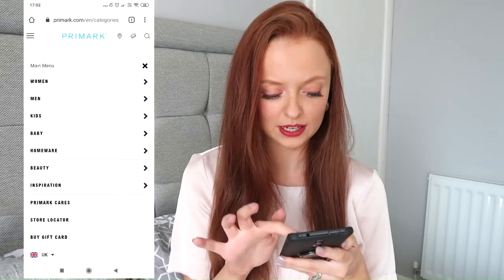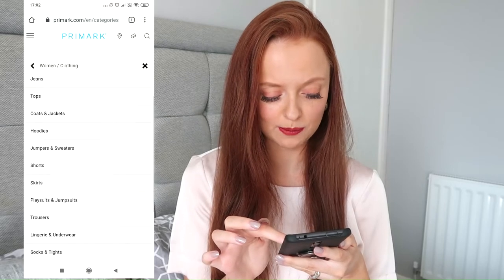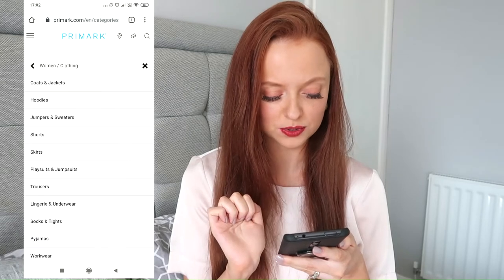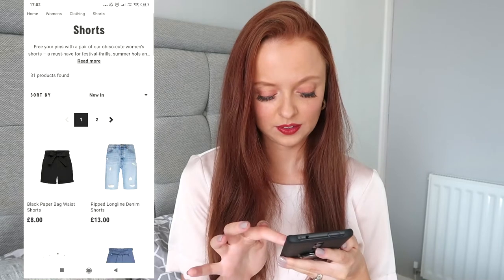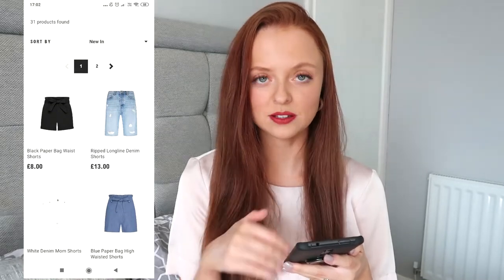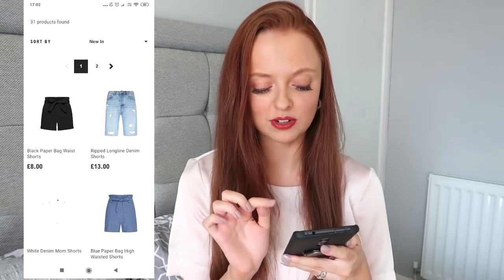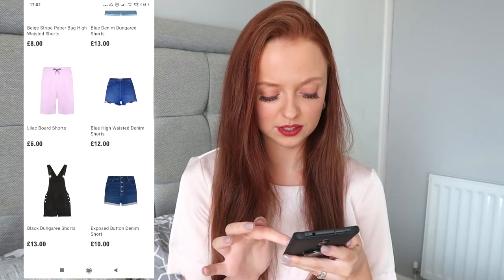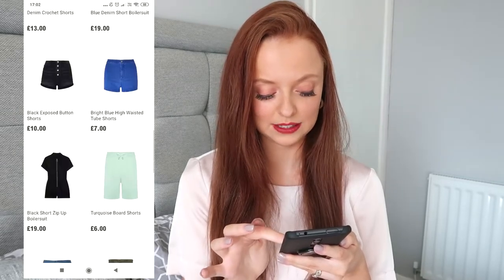Right, let's have a look at what else we would want to be buying at this time of year. Should we have a look at some shorts or play suits and jumpsuits? Let's go shorts first, I think. Oh, do you know what? I've been seeing Laura Gemma Meacham wear some longer denim shorts. So if I was in the shop, I think I'd give those ripped longline denim shorts a go. They've got loads of paper bag style shorts in. Gotta love a paper bag style short. They really help cinch that waist in.